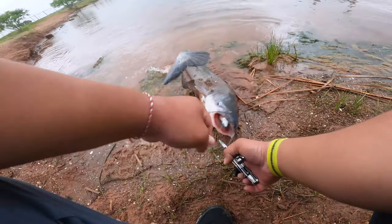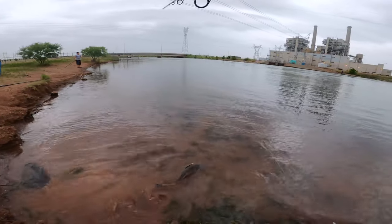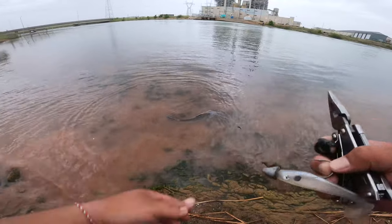It's a good eating fish though. Everyone wants to eat it. Good size. Buddy, go. You ready to go? Go. He good. He'll survive. Bit the wrong shad today.